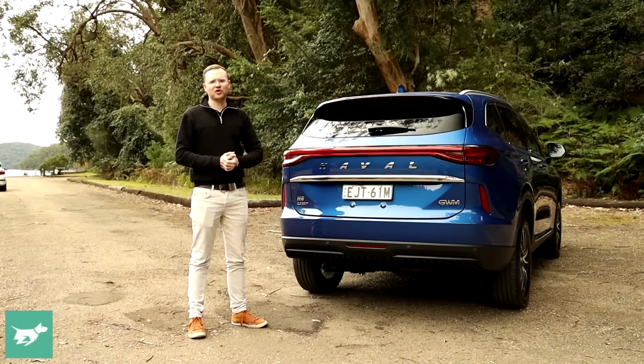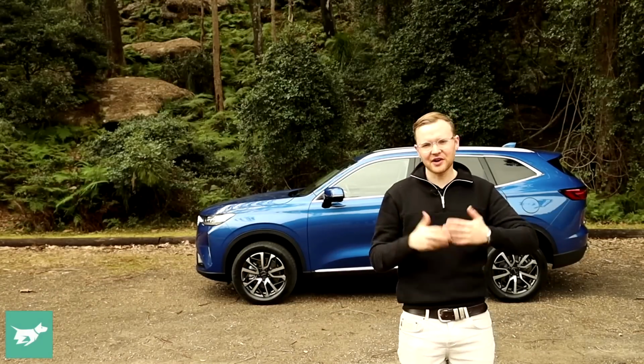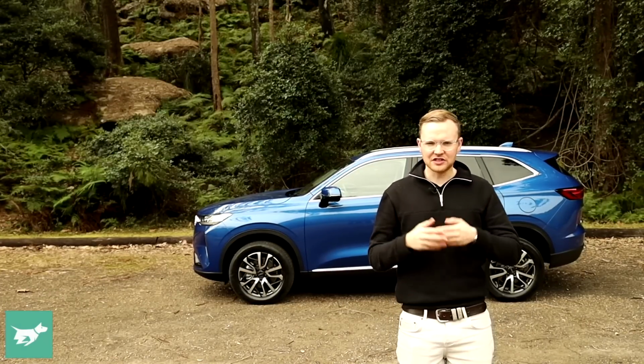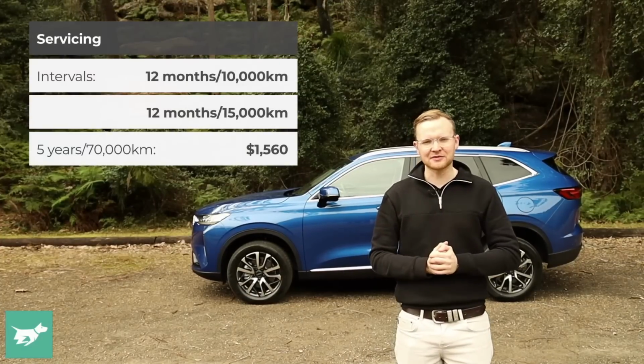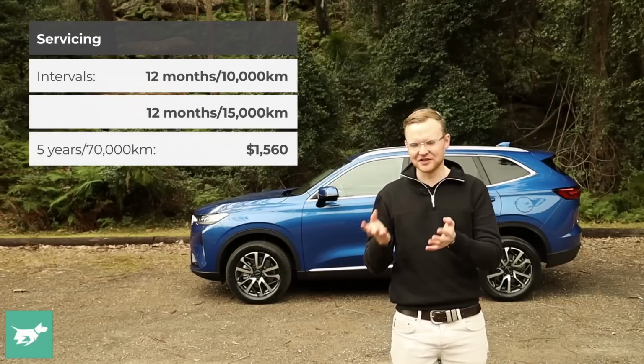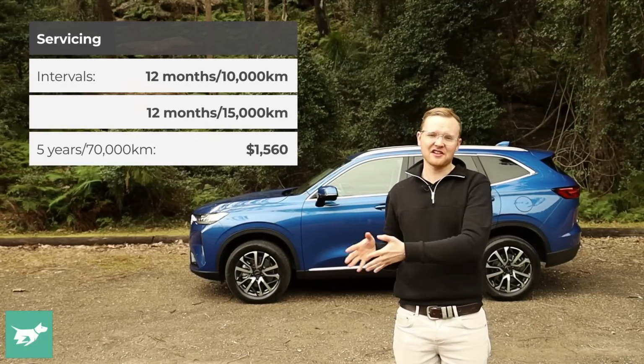Last thing before we go for a drive, running costs. So the running costs of the Haval H6, they're actually attractively quite low, and that starts with servicing, which is capped for the first 5 years. But I'm starting to sound like a broken record, but with these Great Wall derived vehicles, the service intervals are unnecessarily complicated. So thankfully on this car, they're not that bad.